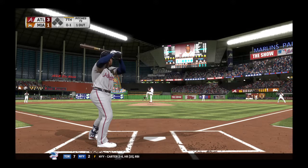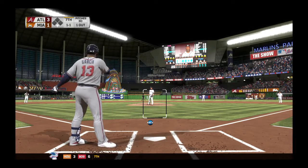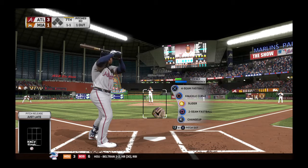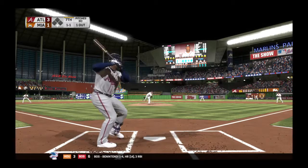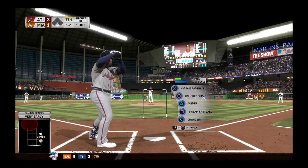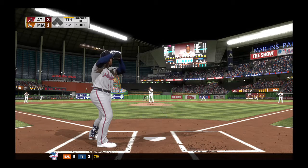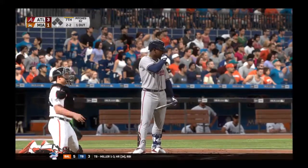Here it comes. No swing on the knuckle curve, even at 1-1. Here's the 1-1 delivery. And a whiff at a good slider that time. Bases are empty, one man out. A knuckle curve there, and he thought he had him, but it's 2-2.